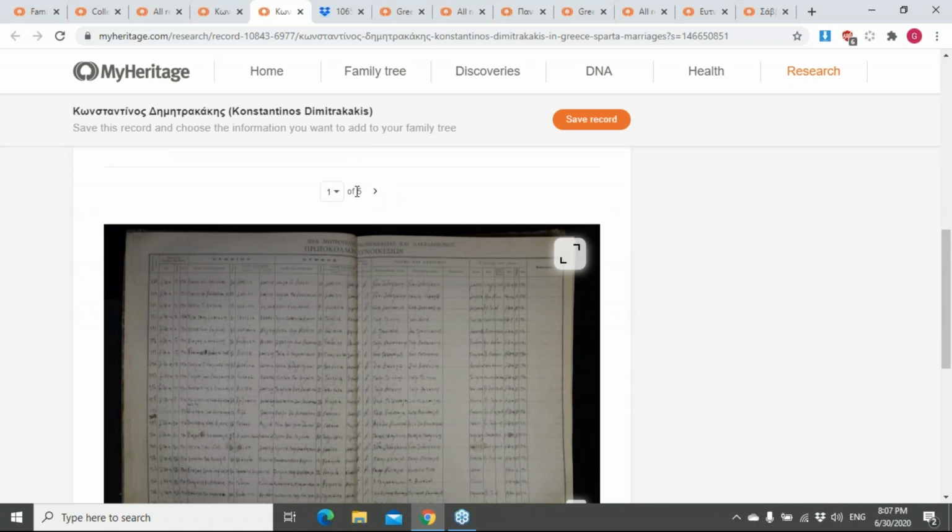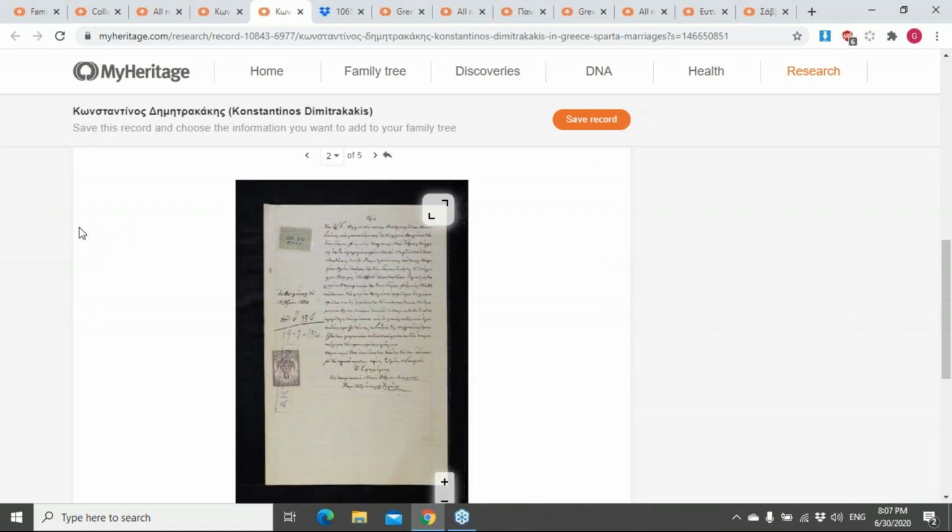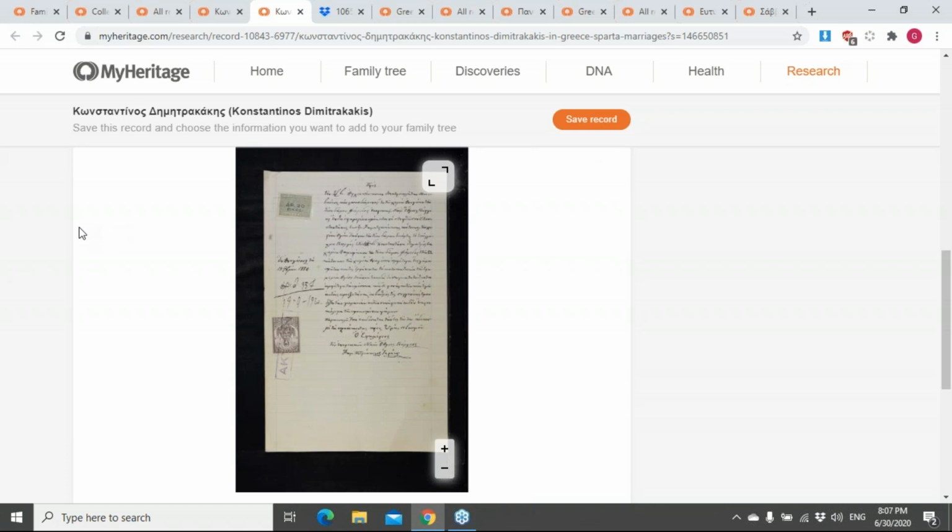But if you click here, you get this 1 of 5, so you can just select another page or just click next, and this will take you to the next page of documentation for this specific marriage. This is the letter the local priest of Anoia, near Sparta, sent to the bishop of Sparta in 1930, asking for the bishop's permission to conduct the marriage of Konstantinos Dimitrakakis.